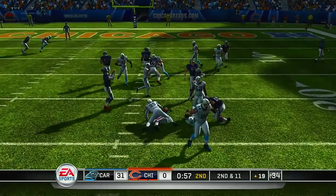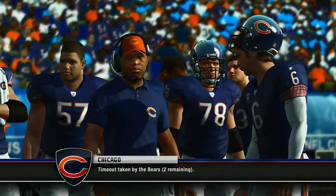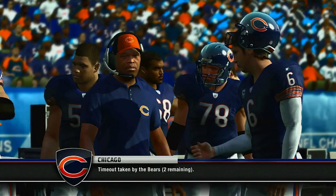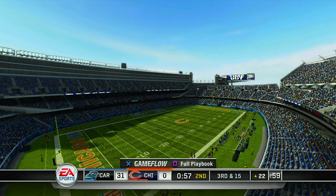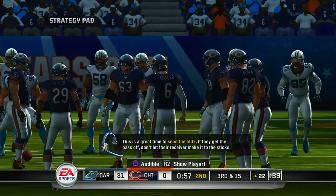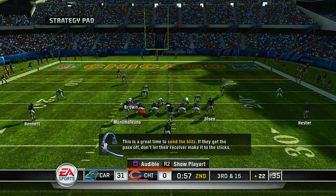Forte on the handoff. The Bears are simply getting stuffed on nearly every rushing attempt. They need to get a spark somehow because this just does not bode well for them. Guys, this is a great time to send the blitz. If they get the pass off, don't let the receiver make it to the sticks.